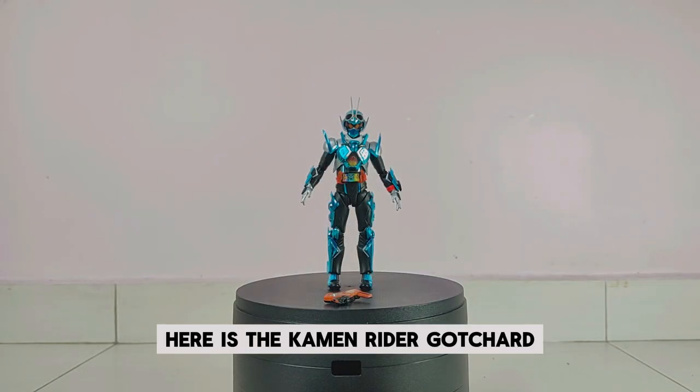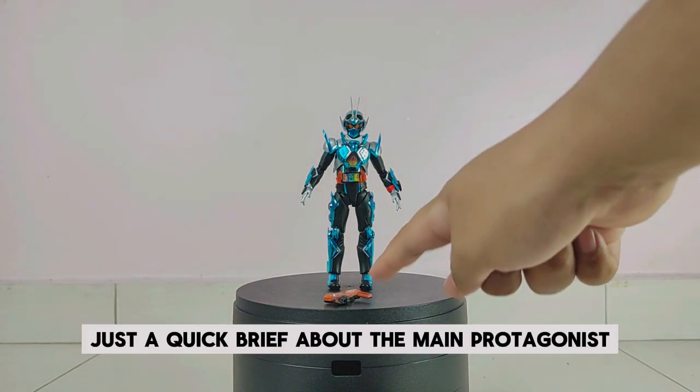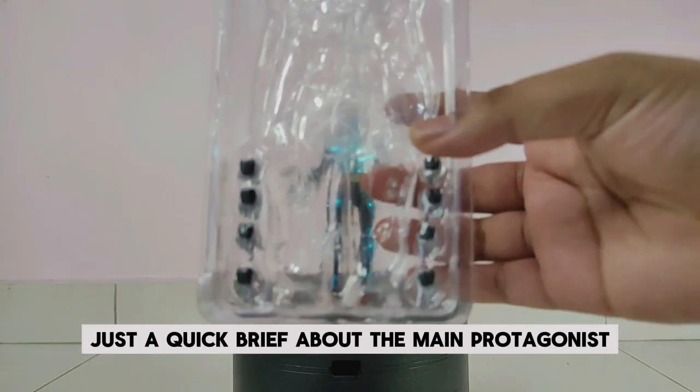Here is the Kamen Rider Gotchard. He comes with the simple accessories. Just a quick brief about the main protagonist.